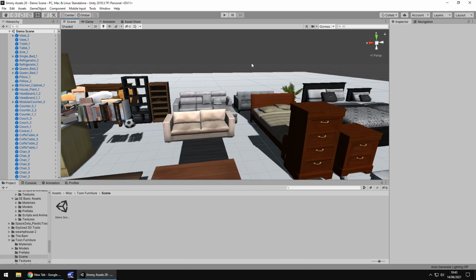Hello there, I'm Jimmy Vegas, and you've caught me moving some furniture around in my imaginary game. It's called Furniture Mover. No, it's not really.